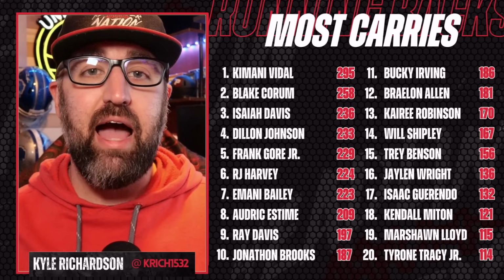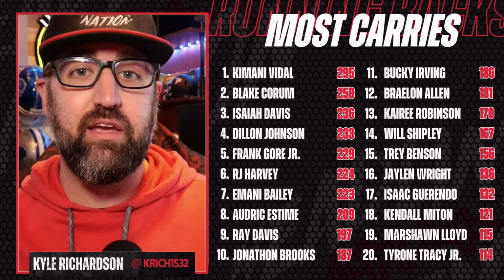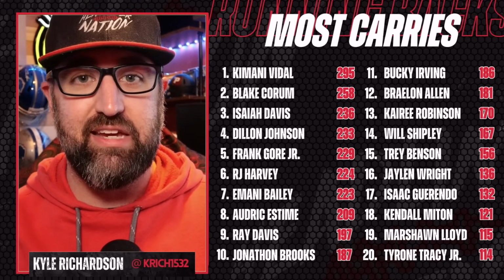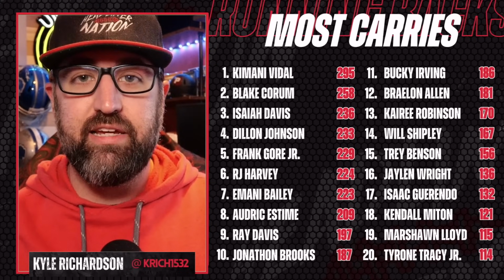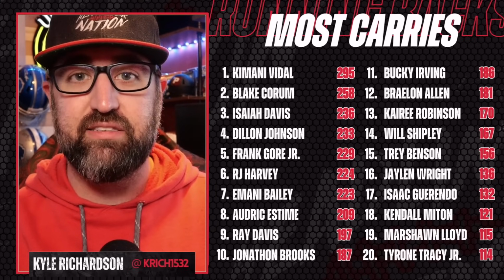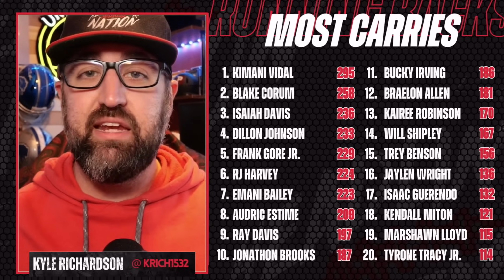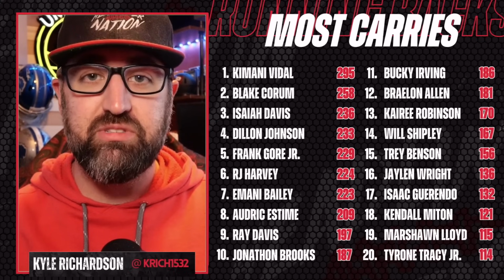Now, some of the higher ranked running backs in this draft class are actually a lot lower when it comes to the amount of carries from last year. Jonathan Brooks was on his way to probably being at the very top of this list for the University of Texas, but in November against TCU tore his ACL and is still working his way back from that. But then at the bottom, you've got guys like Trey Benson, Jalen Wright, Marshawn Lloyd. All of them are seen as explosive backs in this draft class that maybe didn't have the amount of volume last year that you would have thought.